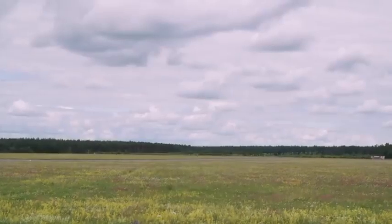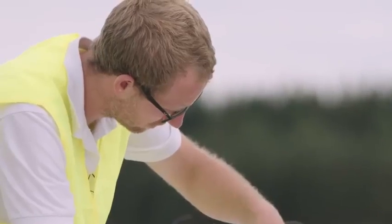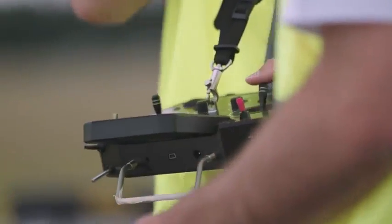It's sunny and there's a light breeze, so it looks like it's the perfect conditions actually for the flight. We've done all of the checks that we need to do. I'm confident in the pilot and he's calm, and if he's calm, then I'm calm.